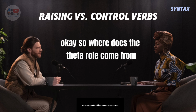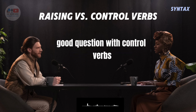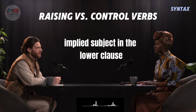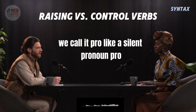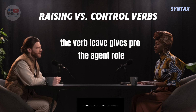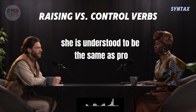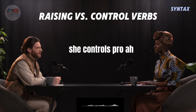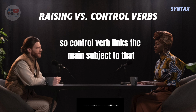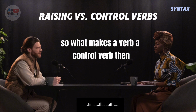Okay, so where does the theta role come from in control sentences, like she wants to leave? Good question. With control verbs, there's this implied subject in the lower clause. We call it PRO, like a silent pronoun. PRO. Okay. So in she wants PRO to leave, the verb leave gives PRO the agent role, the leaver role, and crucially, wants requires that the wanter she is understood to be the same as PRO. She controls PRO. So the control verb links the main subject to that hidden PRO subject. Makes sense.